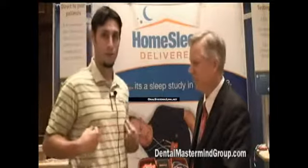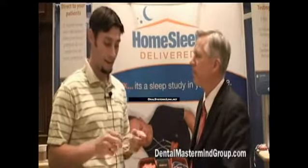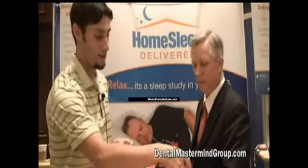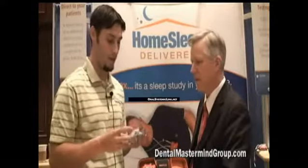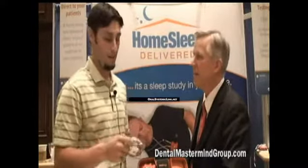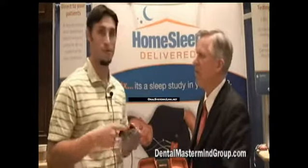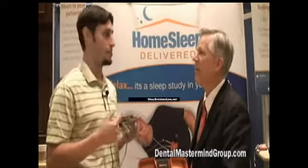It has a belt that measures respiratory effort so that we can pick up central sleep apnea. It has a cannula that measures, like I say, nasal and oral breathing. And then it has a finger probe that measures oxygen level, oxygen saturation in the blood, and pulse rate. The unit itself also measures positional apnea so that you can see what your apnea is on your back, on your side, on your stomach.